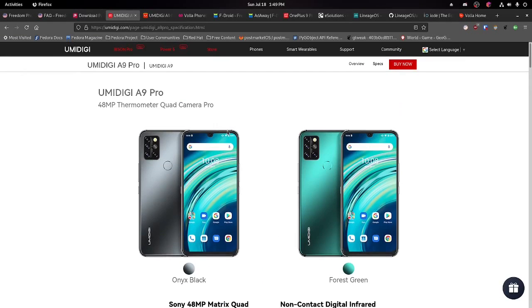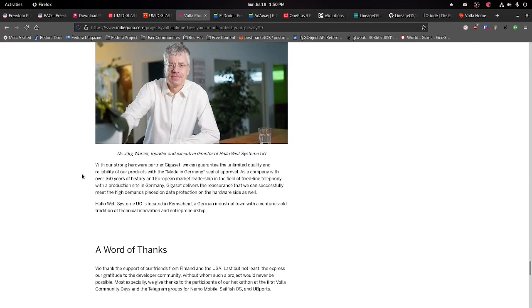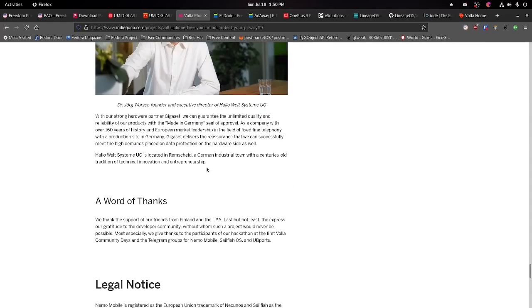On top of that, they're not being honest that the Freedom Phone is based on the Umidigi A9 Pro. Like another privacy phone, one that I actually own, the Phone, they advertise right here that they are partnered with Gigaset, and the Phone is based on a Gigaset phone.